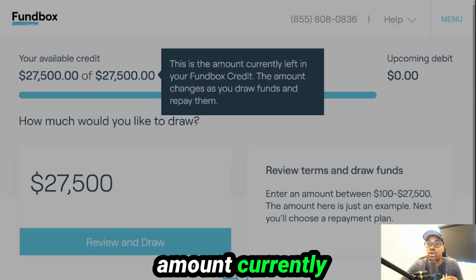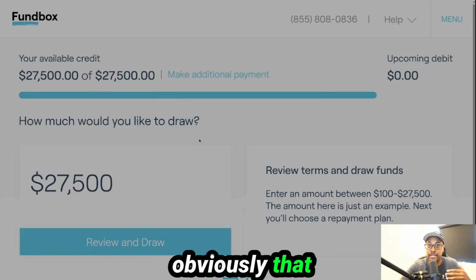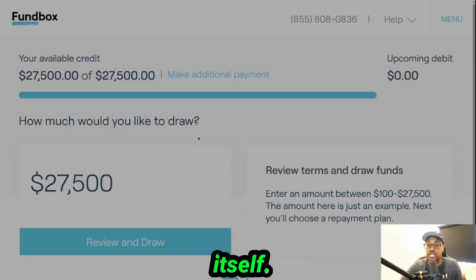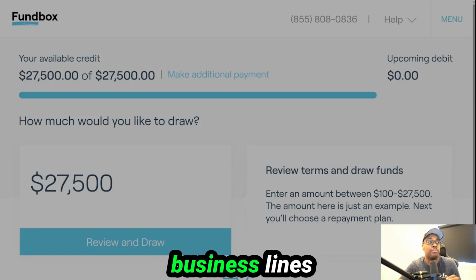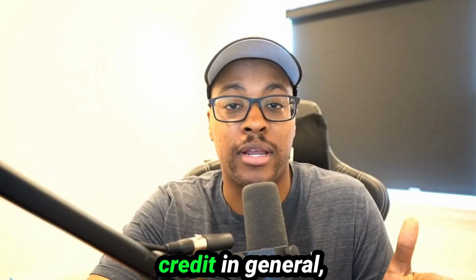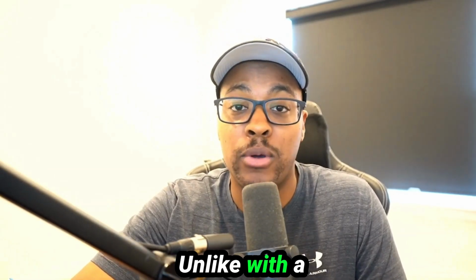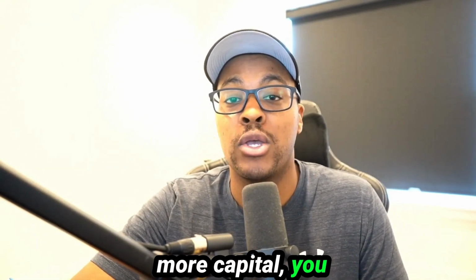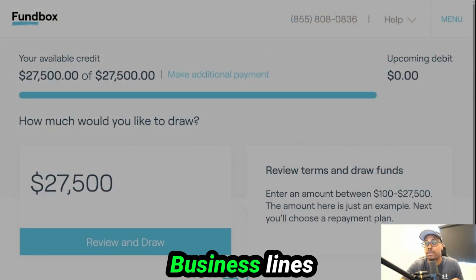This is the amount currently left in your Fundbox credit. And as you make draws, obviously that available credit does decrease. And once you pay it back, it replenishes itself. So it's a revolving line of credit. That's the one great thing about business lines of credit, or even just lines of credit in general, is that once you repay it, you can use it again. Unlike with a loan, once you pay a loan off and you need more capital, you have to reapply. So that's why I'm a strong proponent when it comes to business lines of credit.